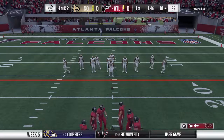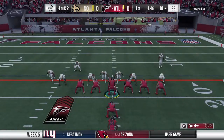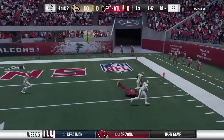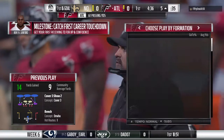And on their first drive, the offense staying out there. They're going to go for it on 4th. Here's Webb. His throw caught at about the 5. The decision to go for it pays off, and now they're set up 1st and goal.